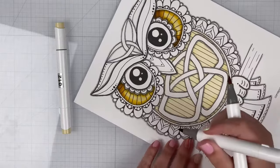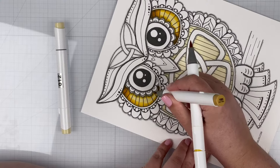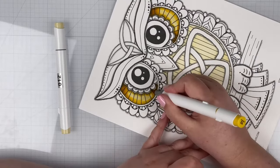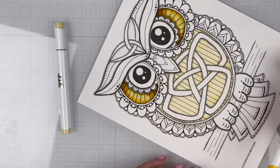That's good. I don't know if I've ever seen an owl in the wild. Steve, have we ever seen owls in the wild? I don't know if we ever have.